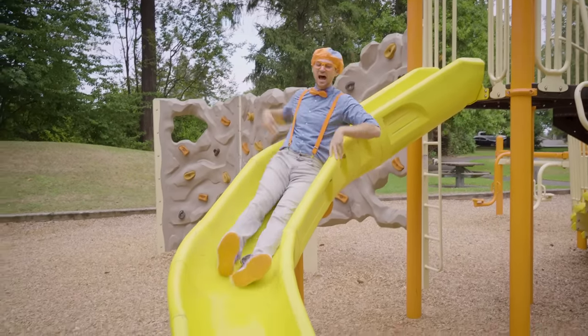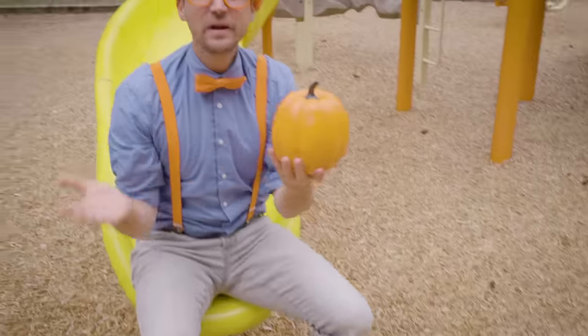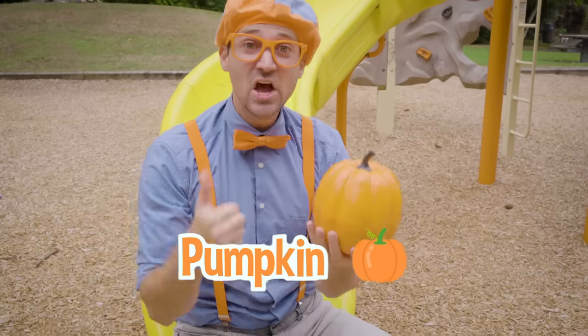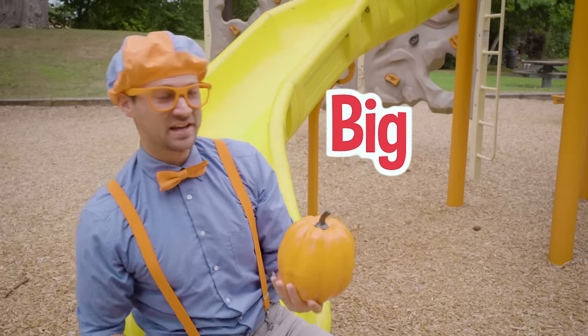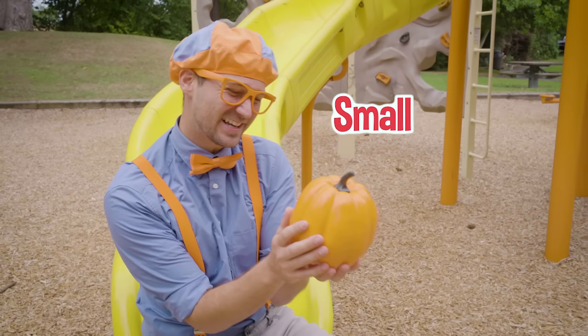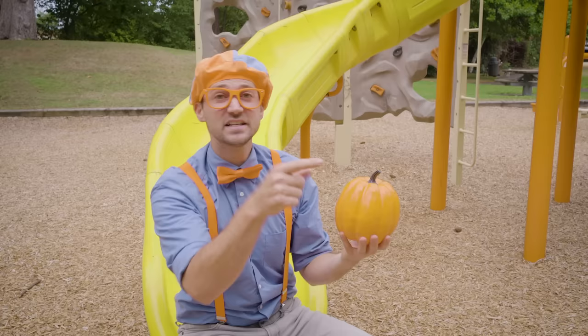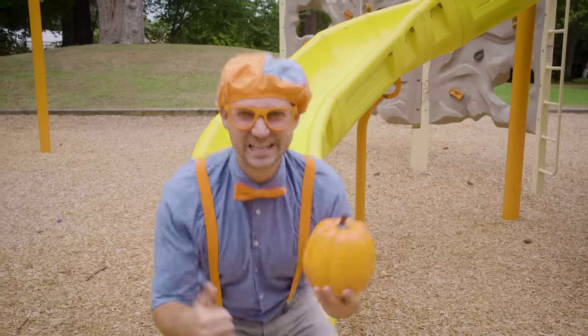Whee! Whoa! Oh, did you see it? Yeah, we found another pumpkin. Good job. The first pumpkin was really big, and this pumpkin is small. It's so cute. Okay, I'm gonna go put this pumpkin on the table so then we can find some more pumpkins.